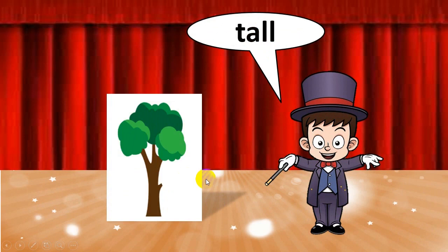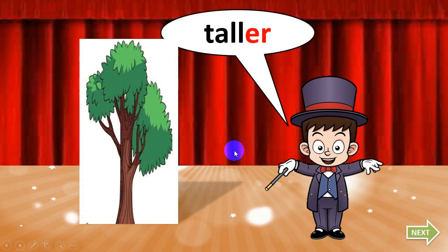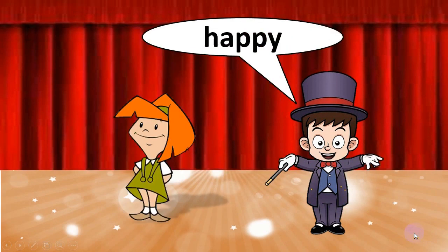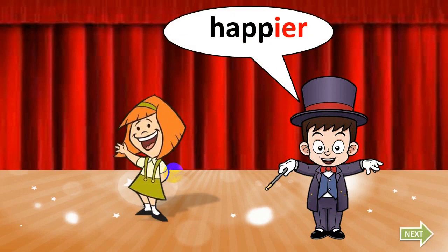This tree is tall. Let's see. Okay. Wow. This tree is taller. Very good. She's so happy. Okay? So happy. So let's see now. She's happier. Happier. Good job.